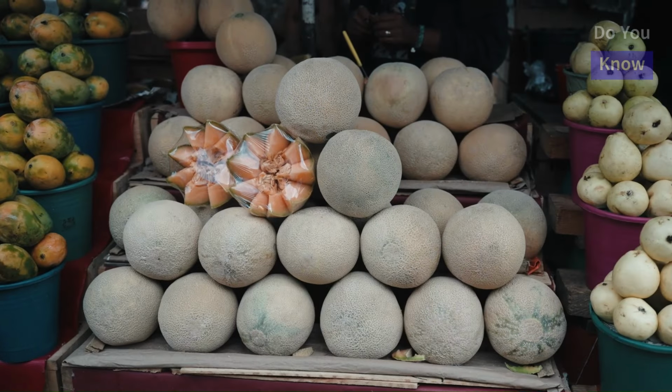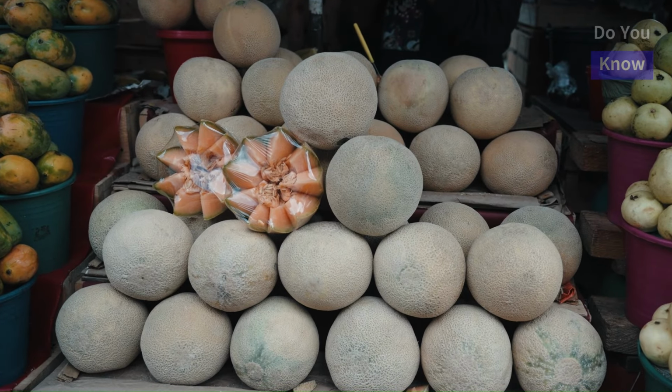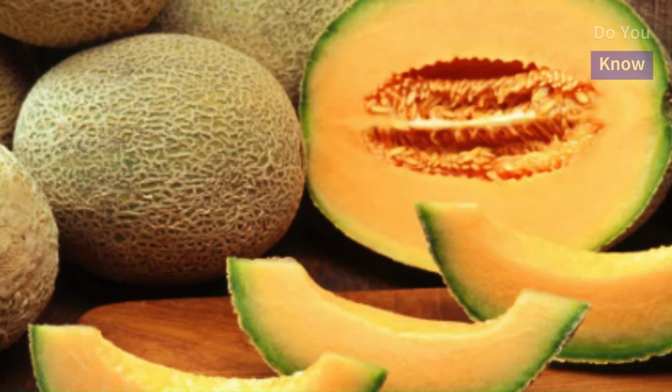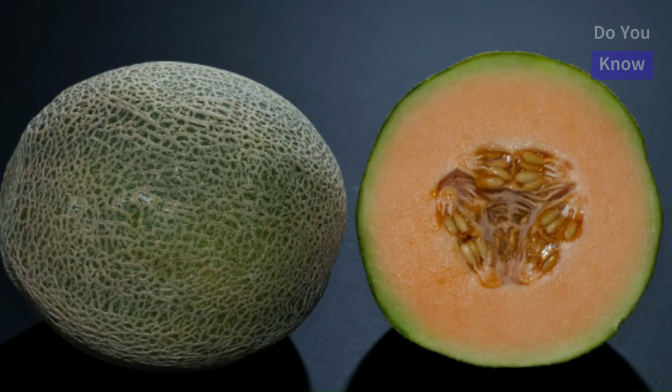Do you know about the melon called the Yubari King? It's a highly prized and sought-after fruit grown in Japan. The Yubari King melon is renowned for its exceptional sweetness, beautiful round shape, and vibrant orange flesh. This melon is cultivated in the Yubari region of Hokkaido, Japan, where ideal growing conditions contribute to its premium quality.